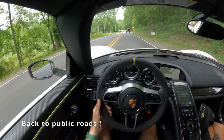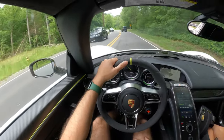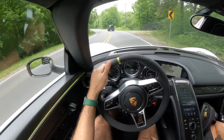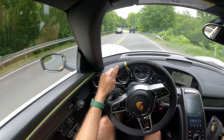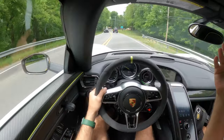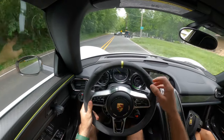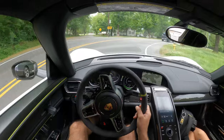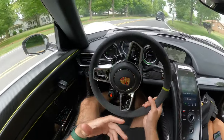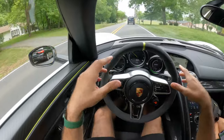It's tough being in a car like this with 875 horsepower and almost 1,000 pound-foot of torque and being on public roads. But you know what? I'm very thankful that at least they're beautiful country roads, kind of. So it's not like I'm in the middle of a city. It would be very painful for me to be in the city in this thing, because it wants to go. It's like a cheetah. It wants to pounce.